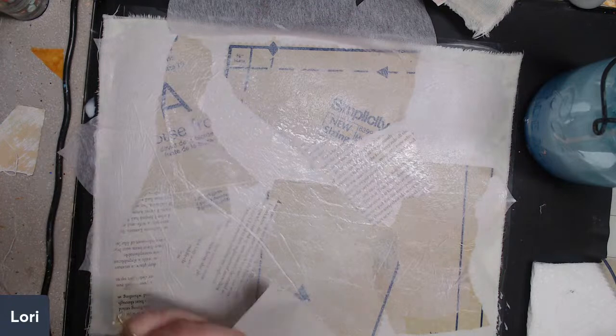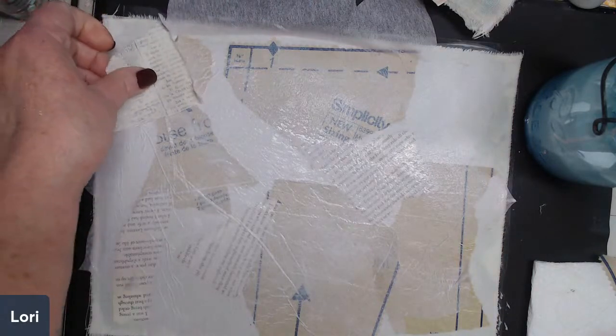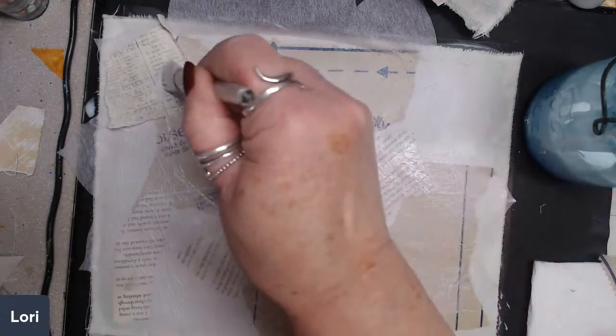You can build your layers and have things underneath it. Might not necessarily be obvious to the naked eye when it's all said and done, but it does help to build.